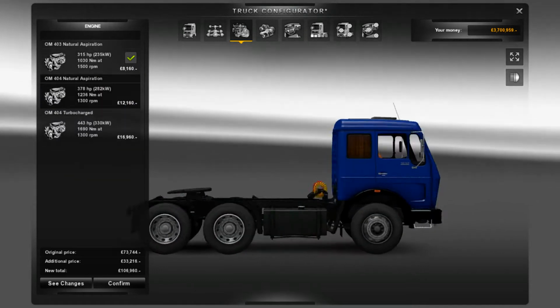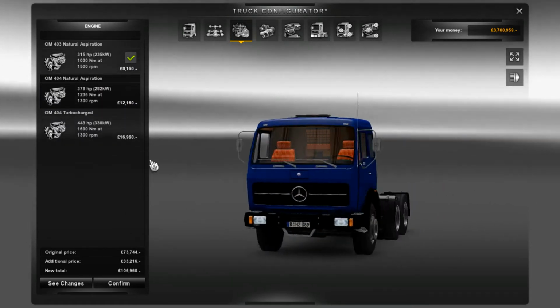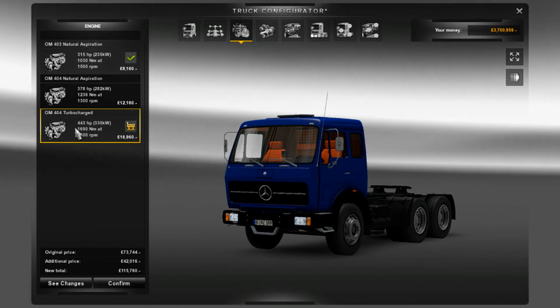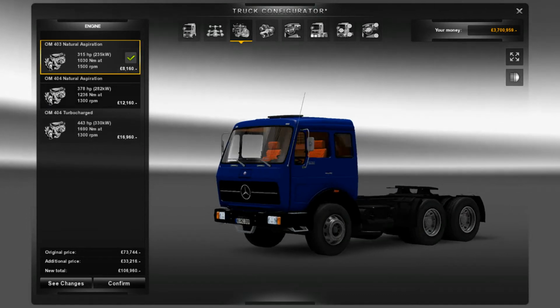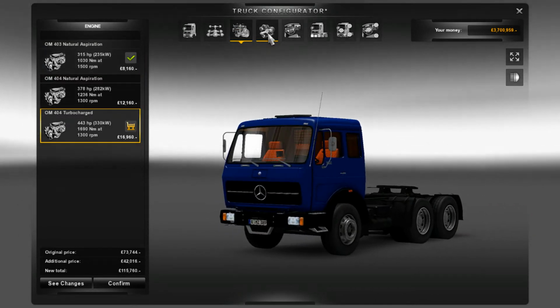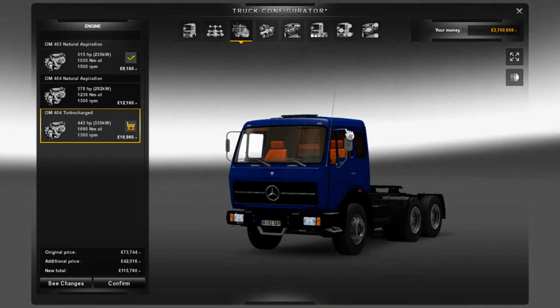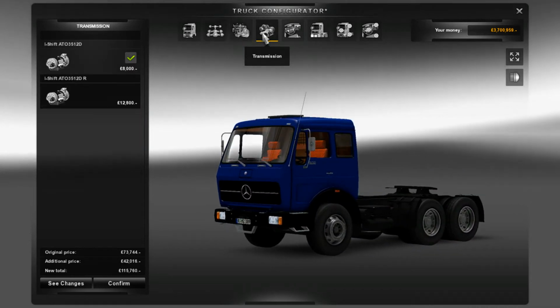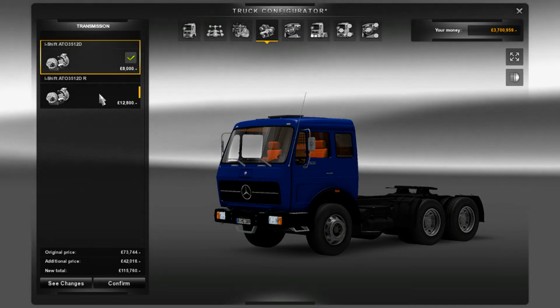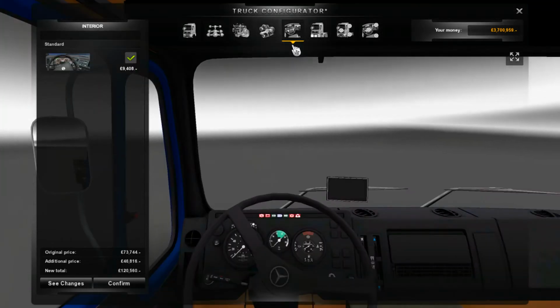And then engines, the only one worth going for is the 443 horsepower turbocharged V8. I've tried the 315 horsepower and it's awful. It can't even pull itself, so I wouldn't even attempt pulling a trailer with it. Gearboxes, we've got the standard gearboxes without and with retarder.